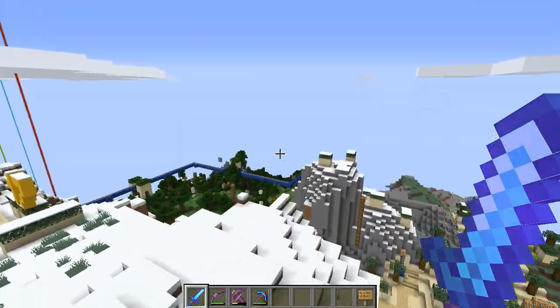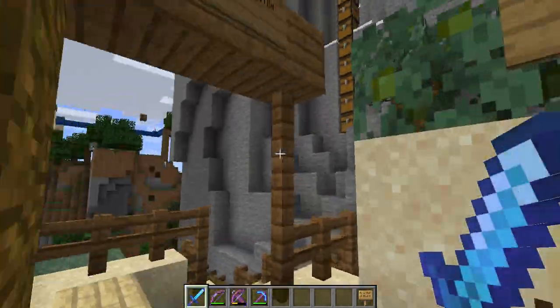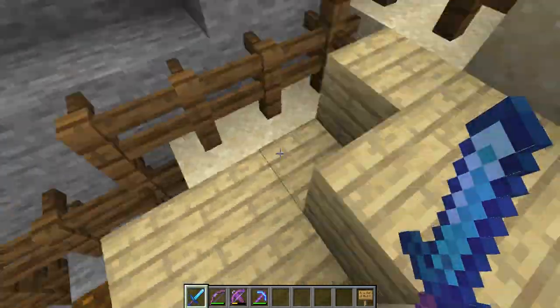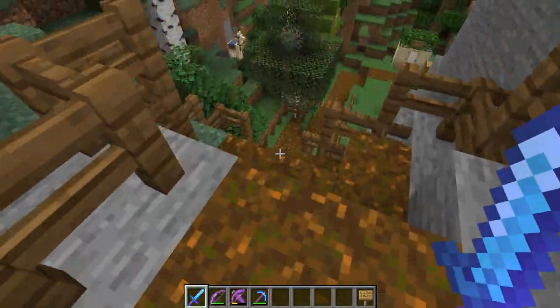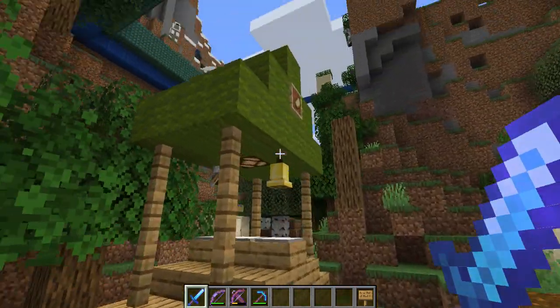Alright guys, next up on our tour is the beautiful campsite. And yes, I actually put the walls back. So as you can see, this goes down a little and then it goes back to the normal path. Let's go in.